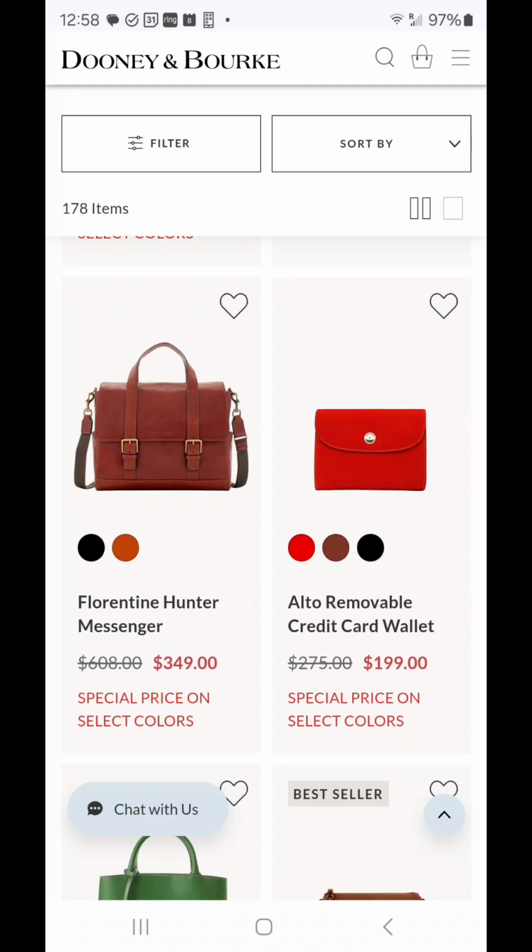I have the Florentine Hunter Messenger. I purchased it years ago, traveled with it for many years for business, and actually traveled with it until I switched to a backpack. Top handles, snap closures, removable strap, tons of organization in the interior. It's just that carrying a purse and then trying to manage a messenger bag. Once I made the switch to a backpack for work travel for my laptop, I've just not looked back.